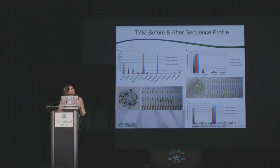So here you're seeing, before culture, there's a high level of penicillium. After culture, there's high levels of trichoderma. Trichoderma are widely used in the agricultural industry as fungicides. So what's happening here is the trichoderma is eating the penicillium. So you're seeing a different result after culture, and it's not what was on there beforehand. Penicillium is also something you don't want growing, but that's not what we're looking at here.